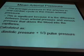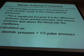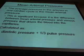Average pressure in the arteries in one cardiac cycle is the mean arterial pressure.